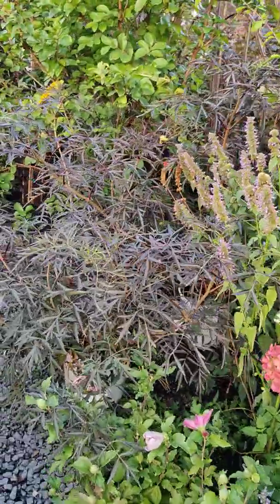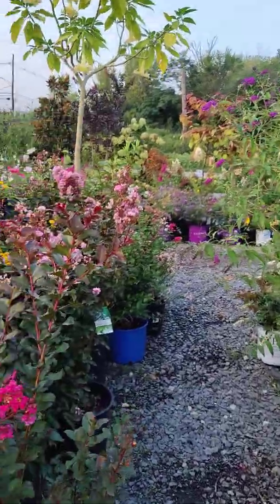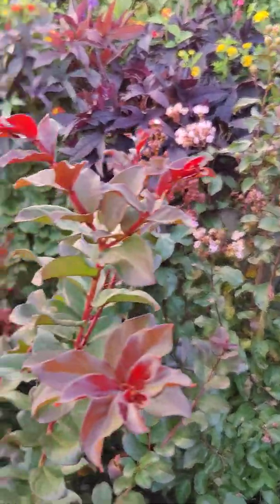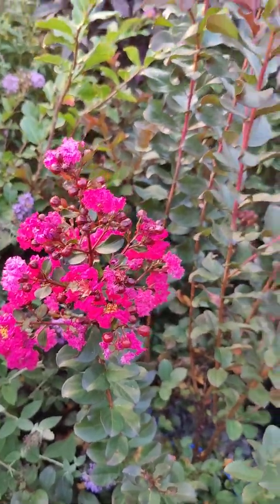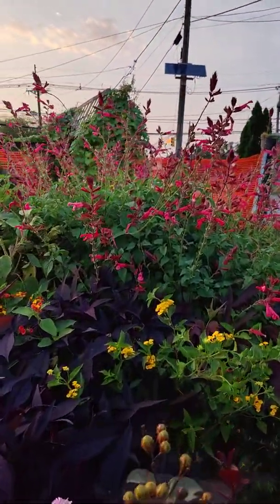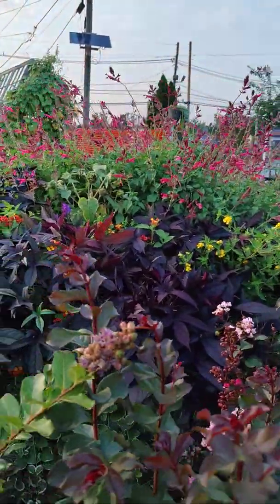Sambucus, Black Lace. Crepe myrtle, purple color. We got pink with the dark foliage. So when they're not blooming, you do have beautiful foliage. And there's the dark pink. Look at that salvia. That salvia is amazing. Roman red. Great one for fall. Hummingbirds love it. We have a whole new crop of it.